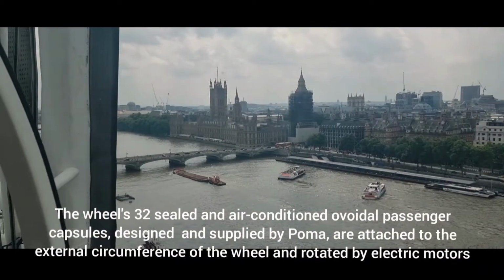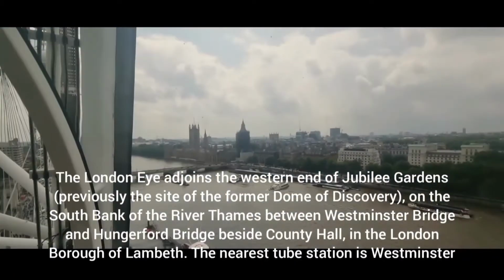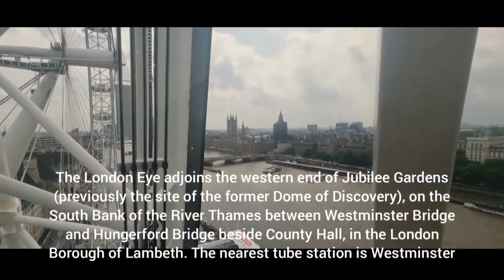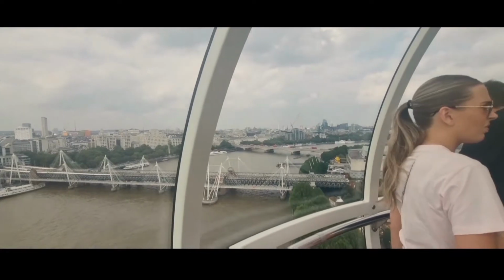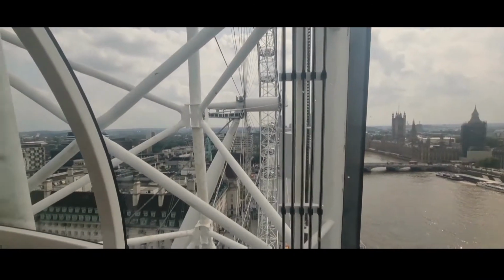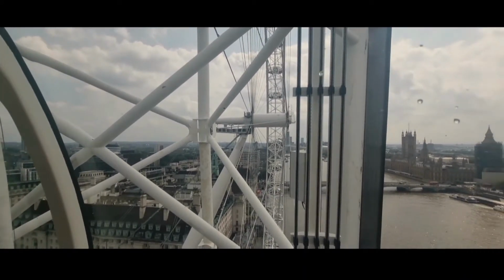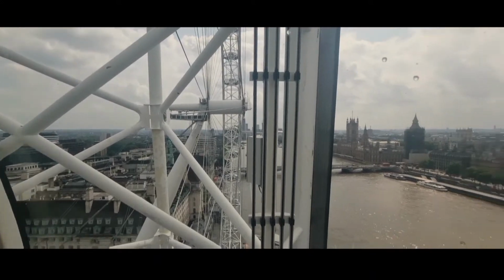Pretty nice, guys. Look at Westminster. You can see everything from here. Pretty nice view from up there. Look, all of London you can see. This place is called the London Eye.